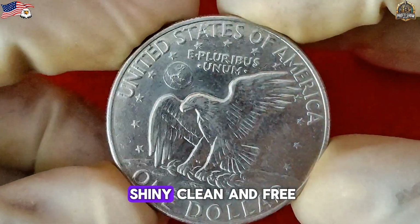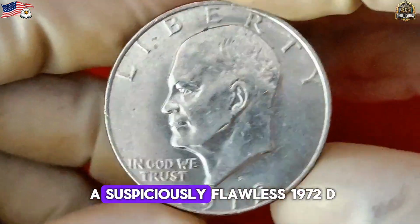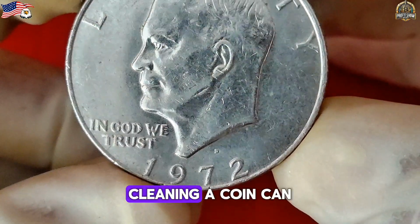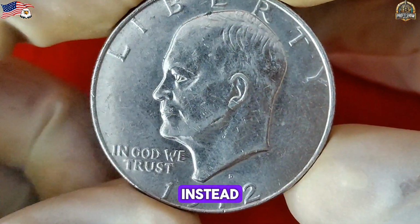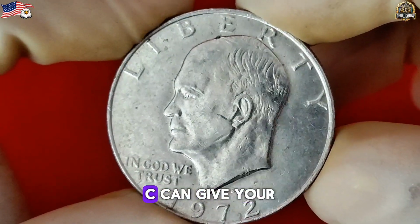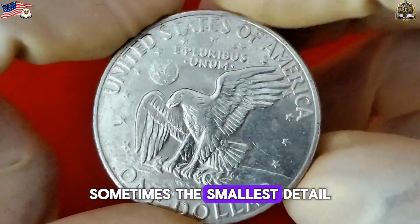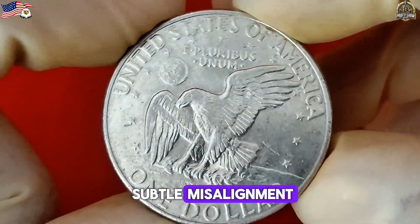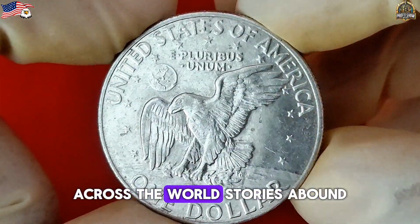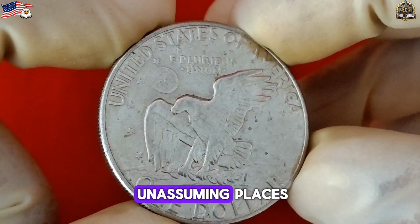If a coin looks shiny, clean, and free from nicks, scratches, or tarnish, you might have something special. If you do find a suspiciously flawless 1972 D Eisenhower dollar or detect a curious error, don't clean it. Cleaning a coin can decrease its value dramatically. Instead, consider having it professionally assessed and graded. Certification agencies like PCGS or NGC can give your find an official grade and authenticate rare errors or varieties. Sometimes, the smallest detail, an overlooked line or subtle misalignment, can mean the difference between a dollar coin and an investment worth thousands. Across the world, stories abound of ordinary people becoming extraordinary collectors, finding untold wealth in unassuming places.